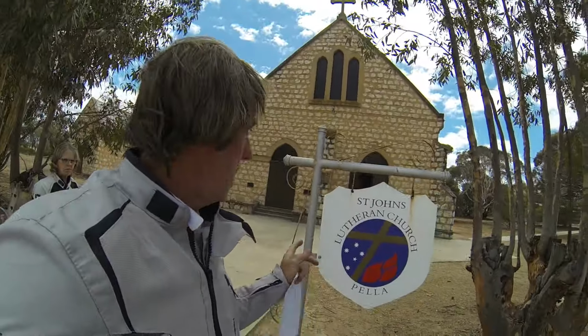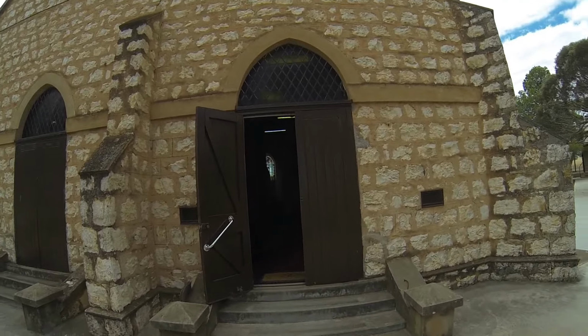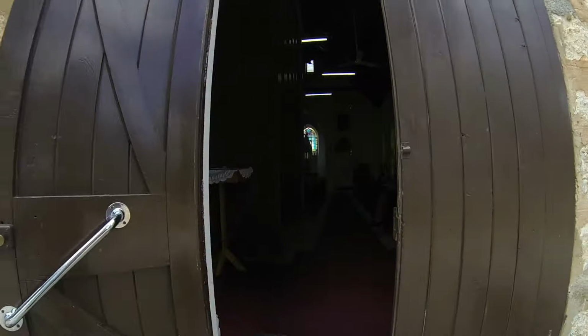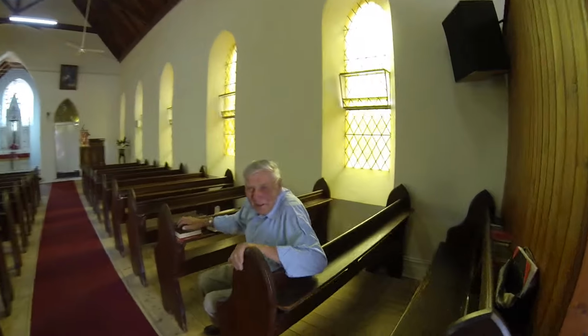So here we are at St John's Lutheran Church at Pella, and a local fellow, Ross Heinrich, has kindly come out because he has the key and he's going to let us in and show us around. So we'll have a look. Oh, here he is. Hello, Ross, how are you going?